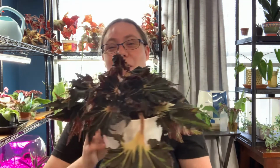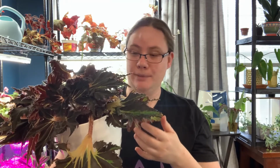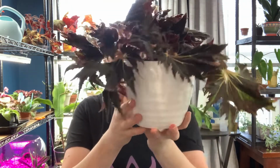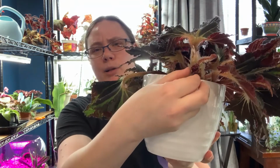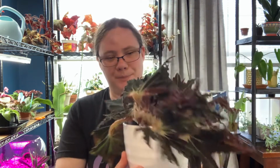I love this plant. I love this plant. Long time viewers already know which plant I'm pulling out. It's that plant. Yes, it is. This is my Begonia Breakdance. This is a rhizomatous type begonia. It grows from a rhizome, which is right here, and then the new leaves come off of there.